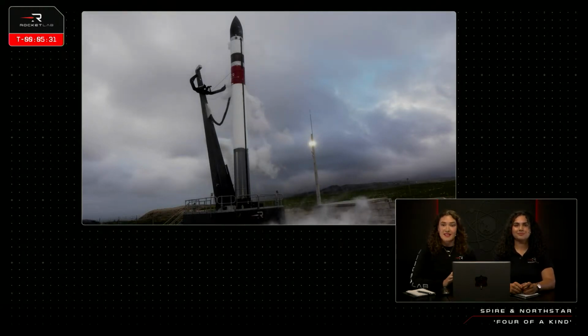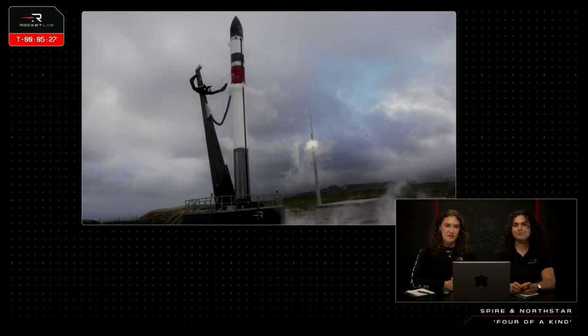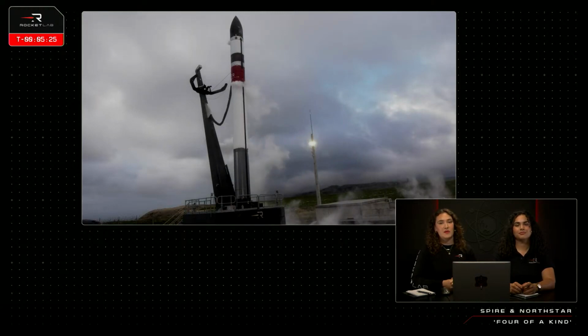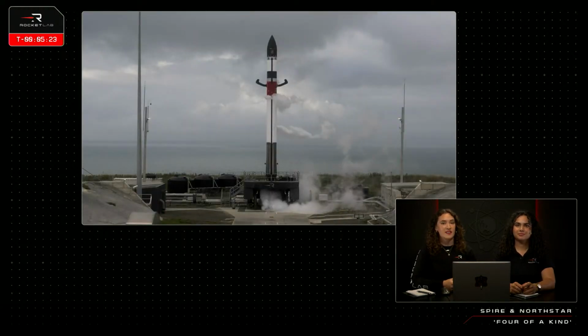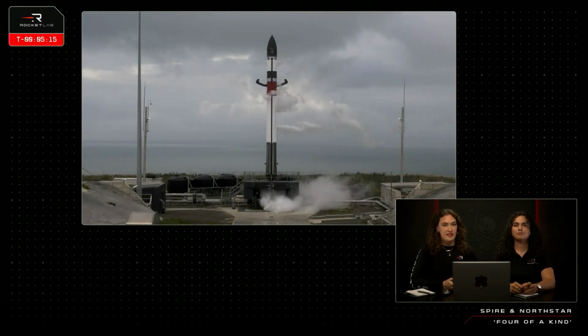At under a minute to liftoff, the propellant tanks will be at their optimum pressure levels for launch. Ground control will then confirm the water deluge system on the pad is ready to be activated for when the engines on the rocket ignite for launch. And this is what causes the large white cloud of water vapor that you see at liftoff.